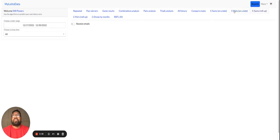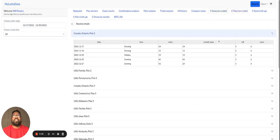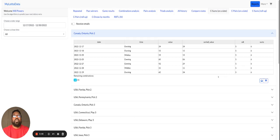The C pairs on a date is similar to the C pairs roll up, but it shows you not just one state, but several states that match that criteria. C sums on a date is the same thing. It shows you not just one state, but multiple states that match a criteria. So instead of having to look at one state singularly, you can easily go to this chart or this report and look at states specifically that are trending.